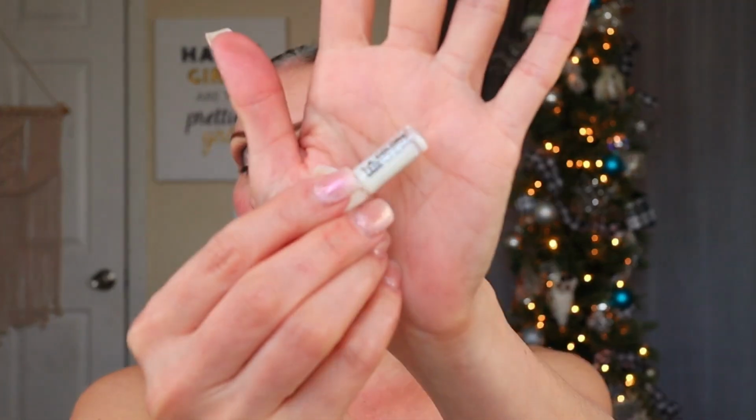LA Colors sells a couple different lash glues. They have the LA Colors one that looks like this, comes in a 2-pack, either white or black. Again, pretty readily available, or IONI makes one as well. These are the style Daydreamer. I've used these in a couple of my last videos here. If you cannot find IONI lashes at your Dollar Tree, but you can find these LA Color ones, do not be disappointed. I actually prefer them.